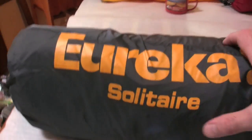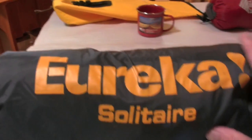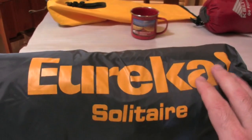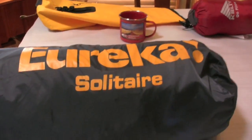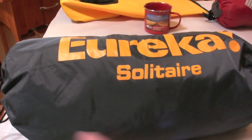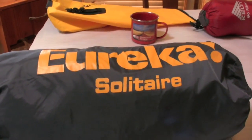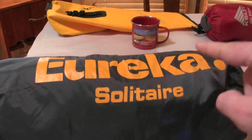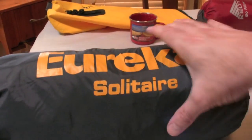This is the Eureka Solitaire. I paid probably $250 for this thing 5-6 years ago. You could pick one up for about $79, $80 now, and it's a one-man tent. Good things about it is it's very, very small. It's got a packed size of about 14 inches from side to side, so it'll fit into my dry bag. The bad thing is this thing is extremely, extremely difficult to put up, and I haven't done it in years.